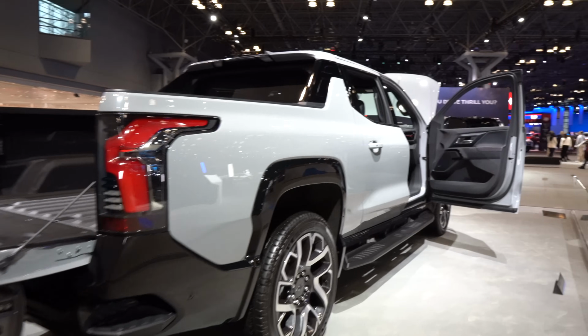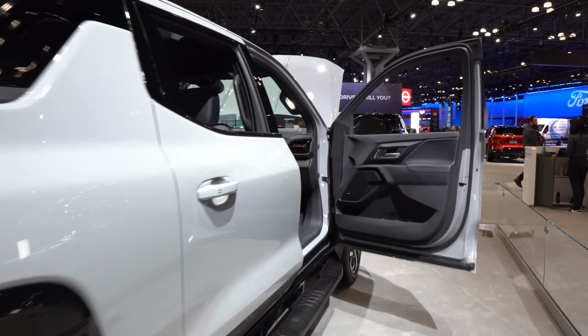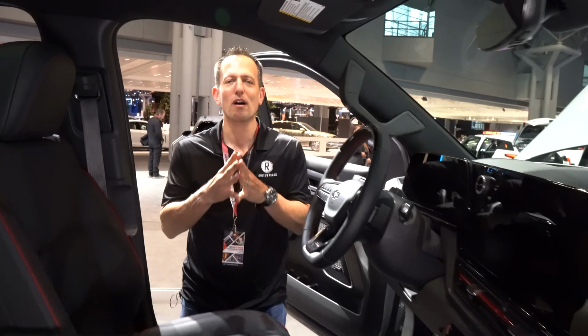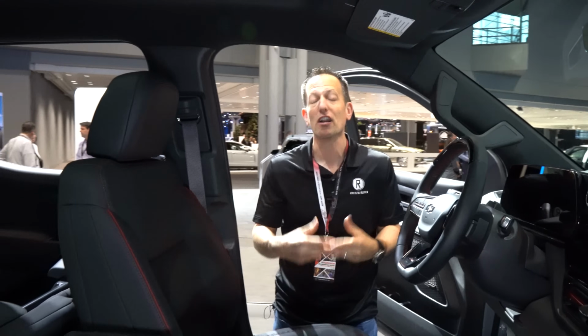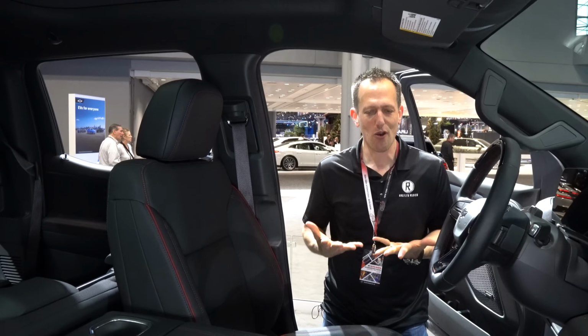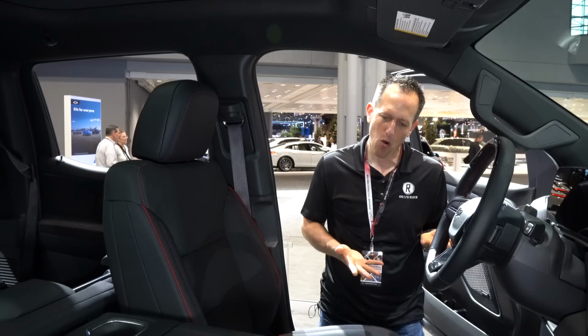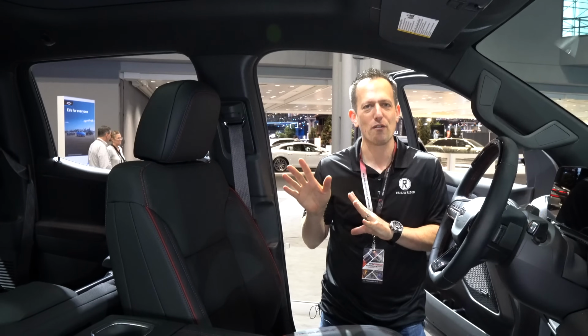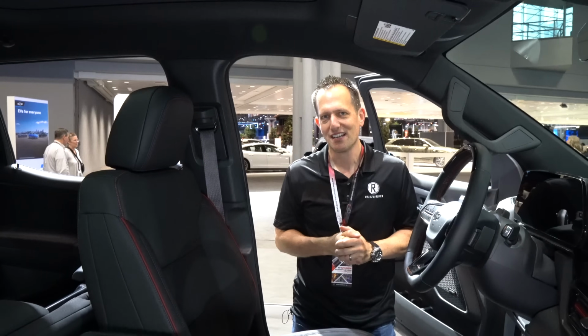All right guys, we are inside, or at least we're gaining inside this Chevy Silverado EV RST. This particular one in Avalanche Gray, this is the first time that it's being seen in public. That's why they don't want auto journalists to just jump on in. But I know you're saying to yourself, well, Joe, I was thinking about a Rivian R1T. Cybertruck is cool, but it's not for me. But I am liking this Silverado.